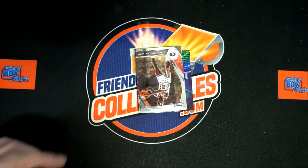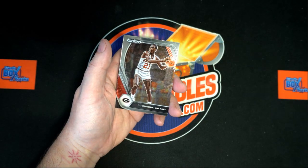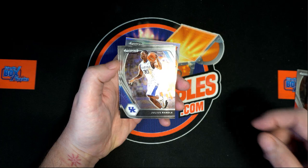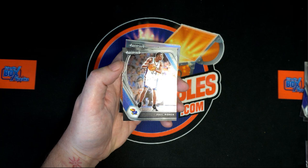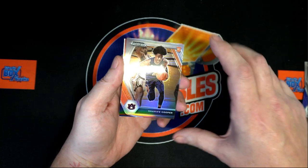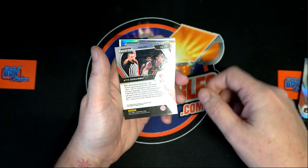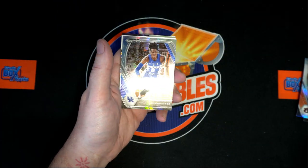Empty pack. Let's get that out of our way. Let's flip this around. All right, we're starting out. Dominique Wilkins. Cameron Thomas, rookie. Julius Randle. Miles McBride, rookie. We've got Paul Pierce, the truth. We've got Sharife Cooper, rookie. Ayo Dosunmu, rookie. Numbered 127 of 299. De'Aaron Fox, Prizm.